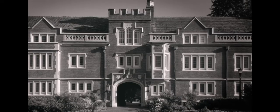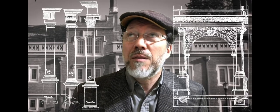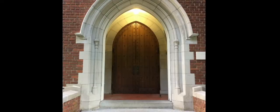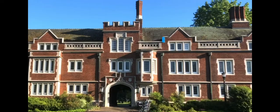The choice of architecture can say a lot about an institution. So it's actually a little surprising that here at Reed College, with its focus on the humanities, you won't find a single classical column or Roman arch. Instead, the buildings here are in a style called Collegiate Gothic. Triangular false gables, low-slung Tudor arches, and castle-like crenellations.